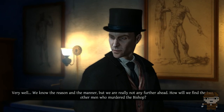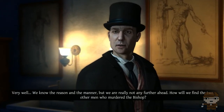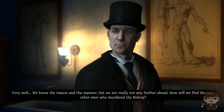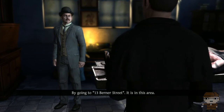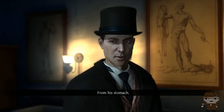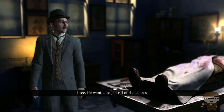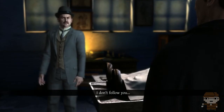Very well. We know the reason and the manner, but we're really not any further ahead. How will we find the two other men who murdered the bishop? By going to 13 Burner Street. It is in this area. But where did you get that address, Holmes? From his stomach. I see. He wanted to get rid of the address. No, he wanted revenge. I don't follow you.